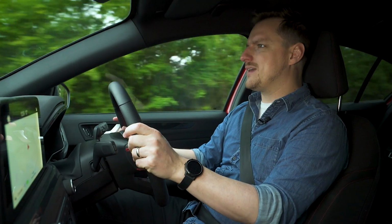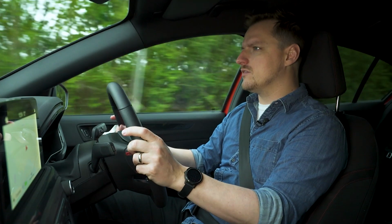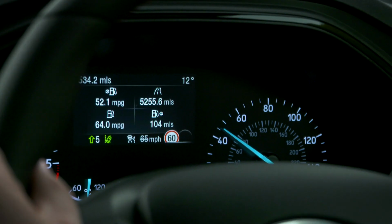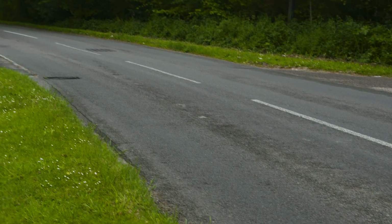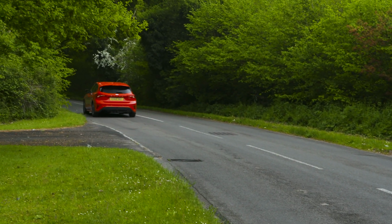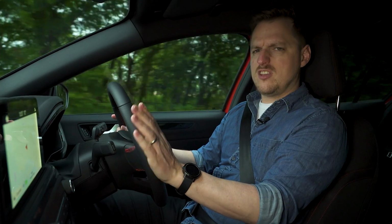The official fuel economy of this engine is 80 miles per gallon, but that's not realistic in the real world. I've been getting just over 52 miles per gallon, which I'm pretty pleased with, and a full tank will do me the best part of 500 miles. While 120 horsepower isn't loads in the grand scheme of things, it's been enough for me.